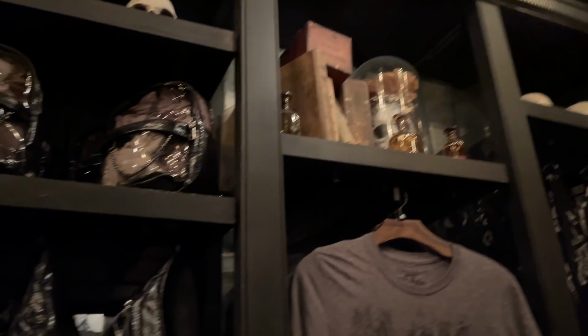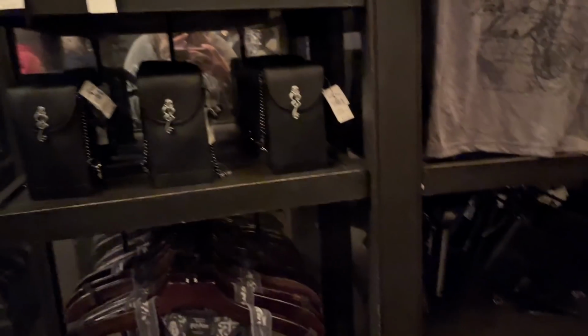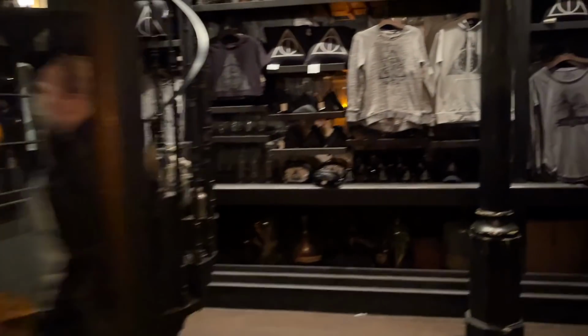I really do like this Death Eater fanny pack. But I'm a Slytherin, but I'm not a Death Eater. You know what I mean? I get down with Salazar Slytherin's house, but I don't get down with Voldemort. But they've also got collectibles and jewelry. It's just a really cool store. I could spend a long time in here looking at all the Easter eggs and the different things for sale.